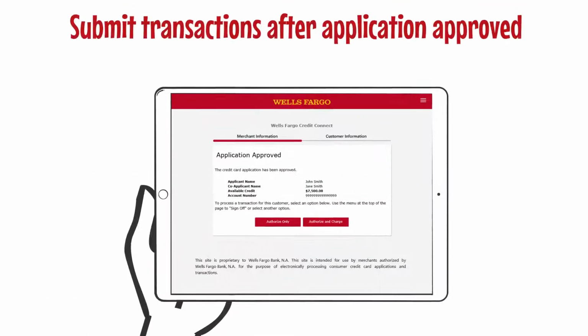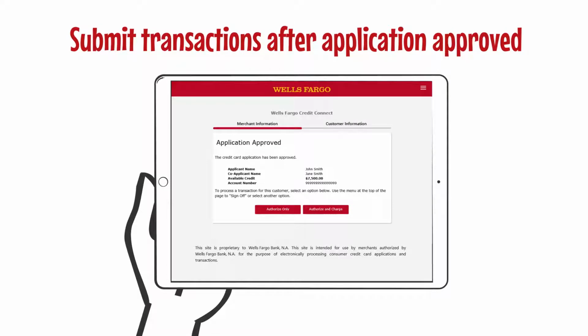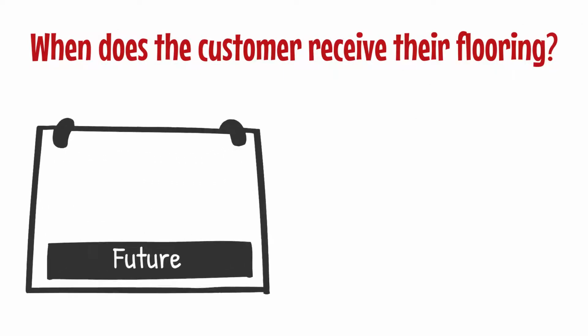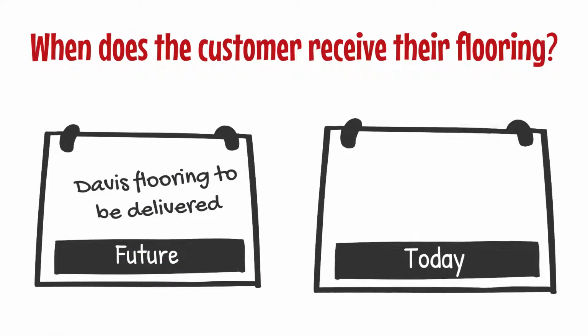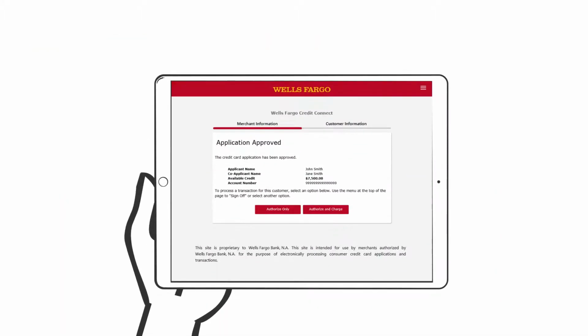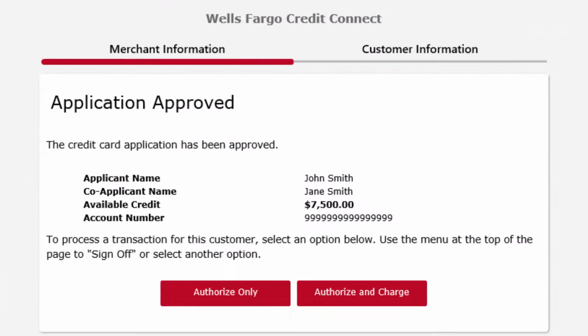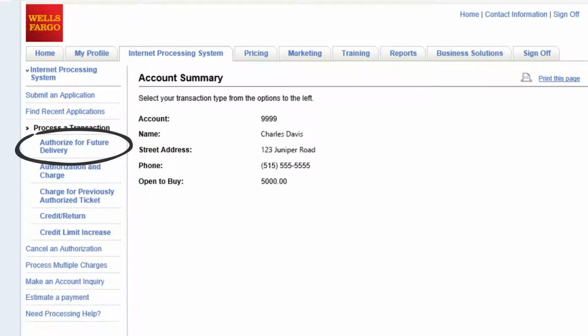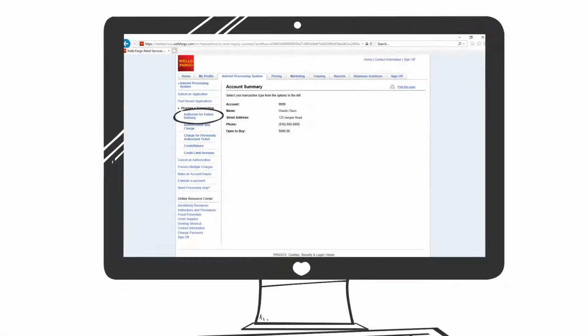Let's now review transactions. You'll be able to submit a transaction such as an authorization or charge right after you receive the customer's approval. How you submit the transaction depends on whether the customer will receive their flooring in the future or that very same day. If the flooring and any installation included is to be received in the future, you will select Authorize Only in Wells Fargo Credit Connect or Authorize for Future Delivery in the Internet Processing System.